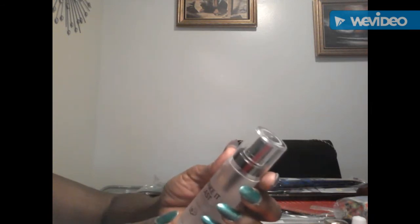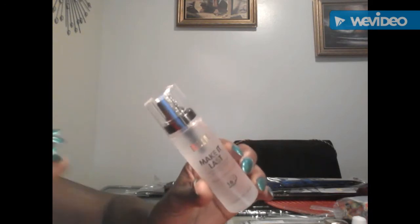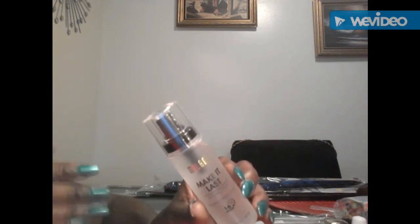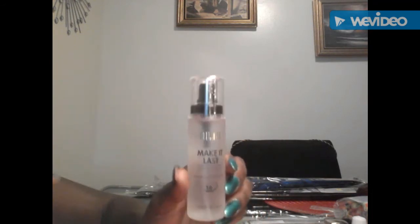This is very good. I like this. To me, this is like the MAC Fix Plus, but just in a cheaper version. So if you guys can't afford the MAC Fix Plus, this is the best next thing to go to. I think so.